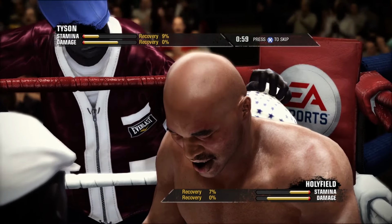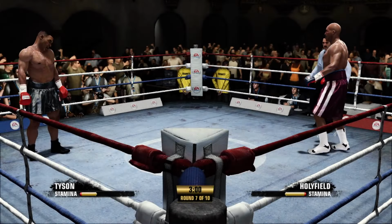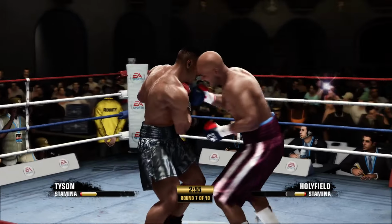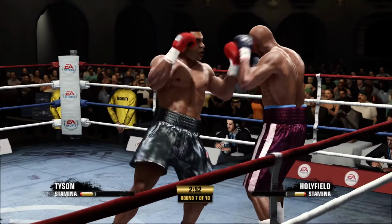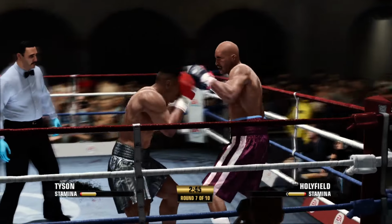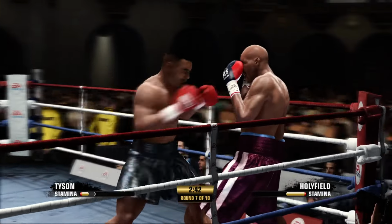This round is in the books, and it looks like the gas tank on this fighter may be heading towards empty here. What is this, a case of guys just not putting in the road work and the conditioning prior to a fight? No, you gotta figure he came in. His weight was good. Scales don't lie. We looked at the weight. He came in pretty good condition.